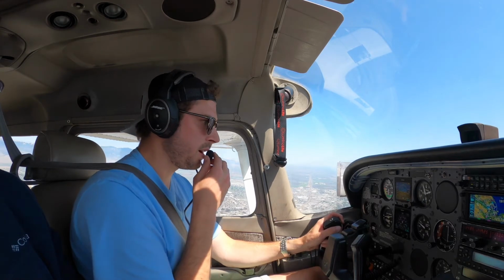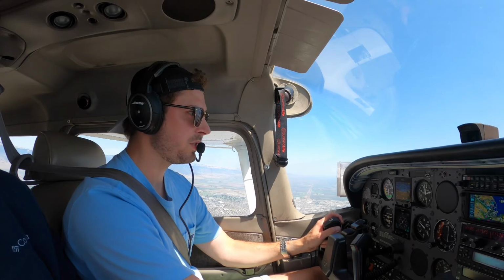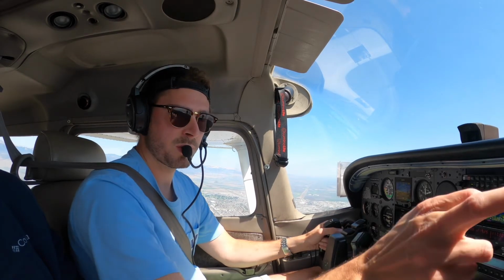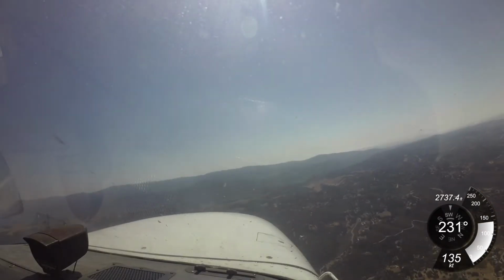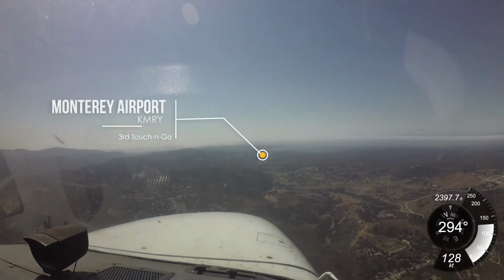Afternoon, Monterey Tower, Skyhawk 23841 with you, 2000 with information Golf. Like to do a touch and go, then proceed to Watsonville. Skyhawk 23841, Monterey Tower, enter right base, runway 28 left. Right base, 28 left, 841.